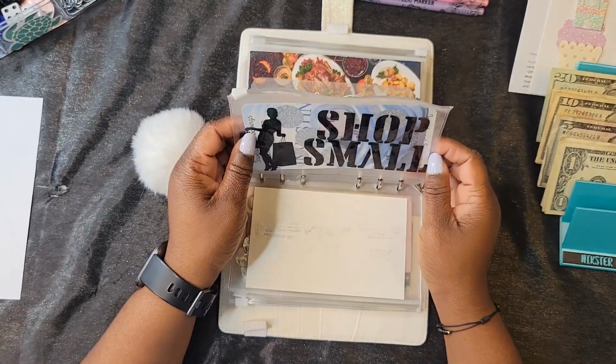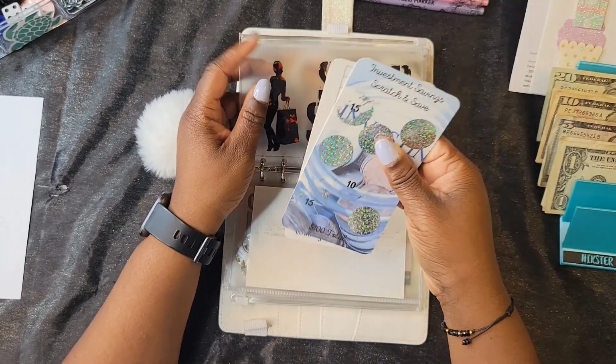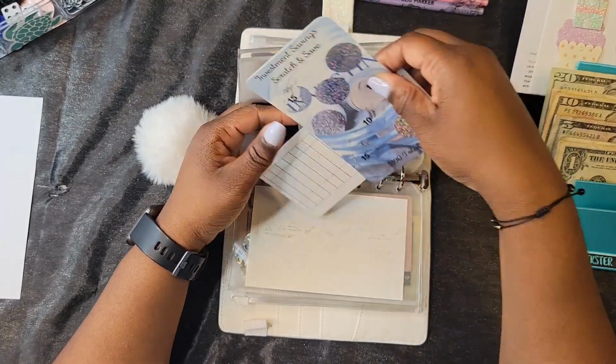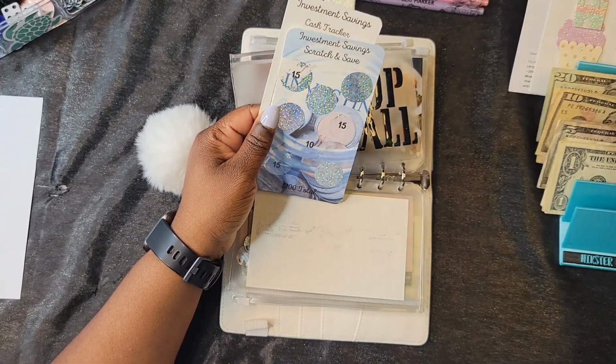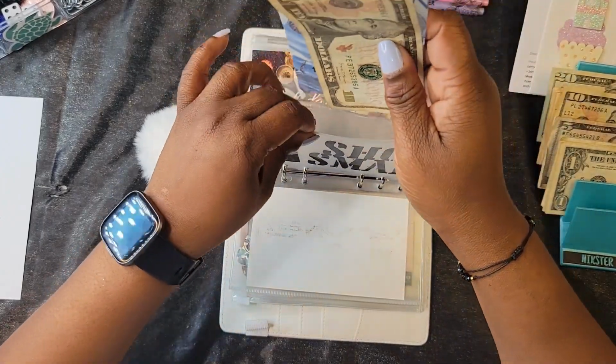Let's see. Shop small is getting 10. I want to get back to doing that. So I have these scratched off on here. I want to get back to at least saving this so then we can scratch some more. So we have 10 in here so far right now.